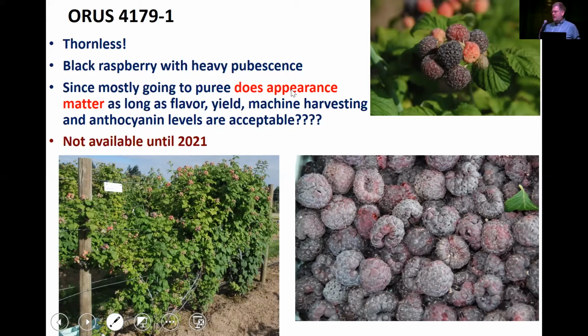If the flavor is good, that's what you've got to do. I mean, we'll have to decide. But the question is, can we get past that color? Because if it's thornless and has good flavor and good anthocyanins when juiced or pureed, and it machine harvests, is there any reason not to push it forward? I had tended to push towards discarding it because it was a little too purple, but it's thornless, and that's important to some people.